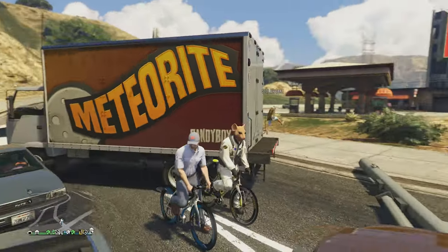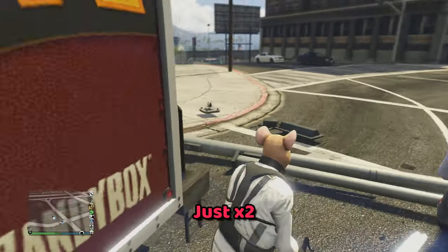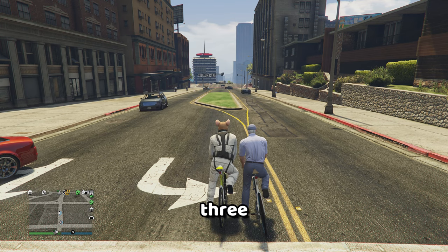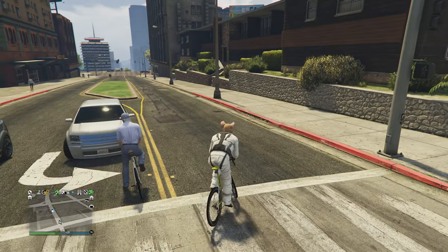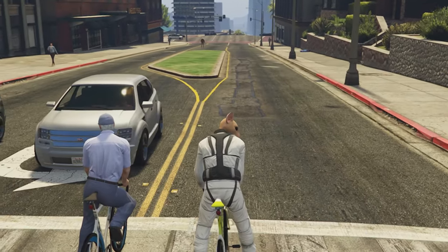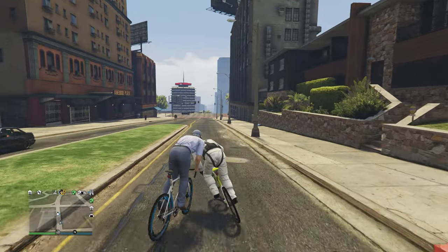There's a car right in front of us. Just let me do this. Wait, have we tried a three-way Whippet? Oh, so the middle doesn't three-way lean, the Whippet just glitches. Three-way Whippet. I don't even know where my Whippet is.